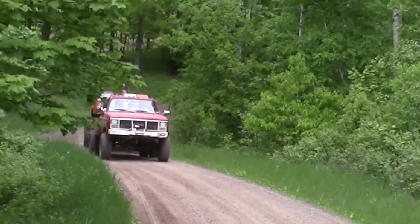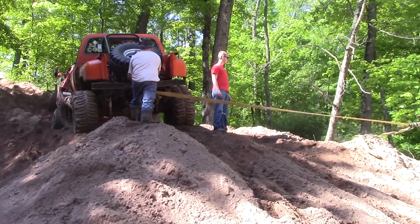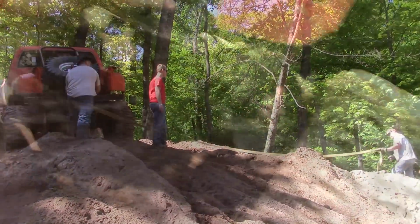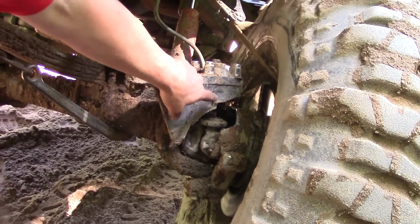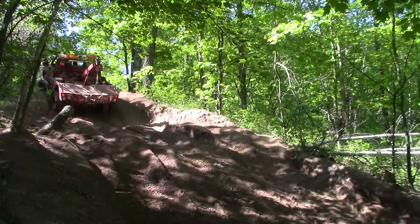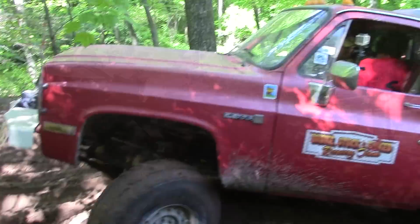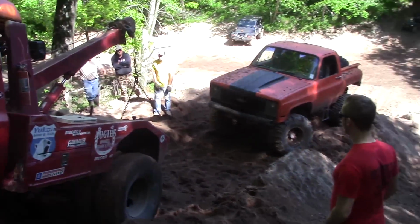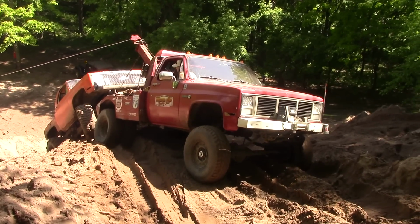If you caught our last week's video, you'll know we were sent out to rescue this orange truck off of a hill called Digger. So here's the problem we got. This steering knuckle broke right in half. And you would also know that in order to get this truck off the extremely steep pile of sand, we had to back the wrecker down from the top, and we risked rolling the wrecker over.